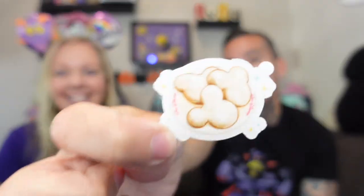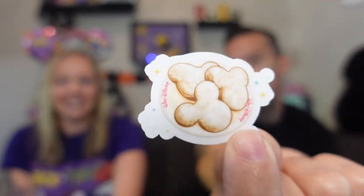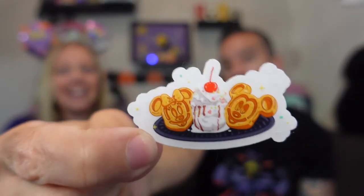Now these are good quality stickers too. They feel really good. Oh, this is an excellent one. This is definitely my favorite. We have Mickey-shaped beignets. I have to tell you that last time we went to Disney, because they opened recently from being shut down, having beignets, I wanted to cry a little bit because it was so good. Nice and warm. Tons of powdered sugar. Fresh. Oh, it's the best. I could eat those all the time.